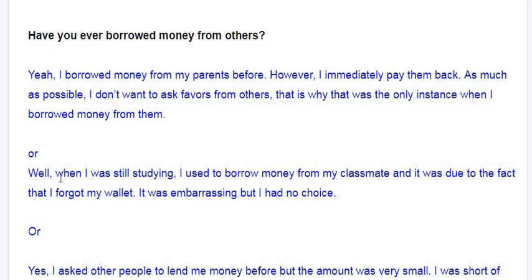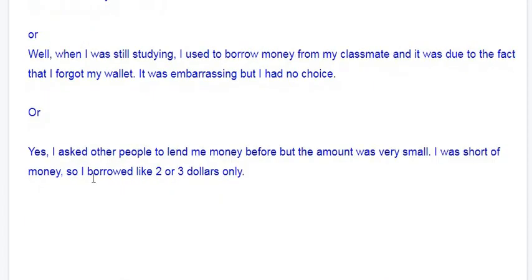Well, when I was still studying, I used to borrow money from my classmate, and it was due to the fact that I forgot my wallet. It was embarrassing, but I had no choice. Yes, I asked other people to lend me money before, but the amount was very small. I was short of money, so I borrowed like $2 or $3 only.